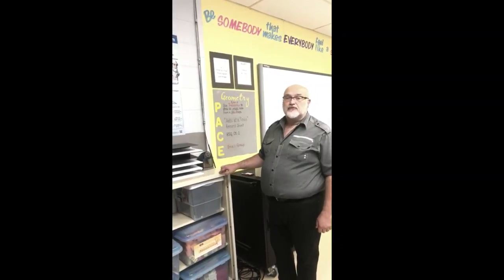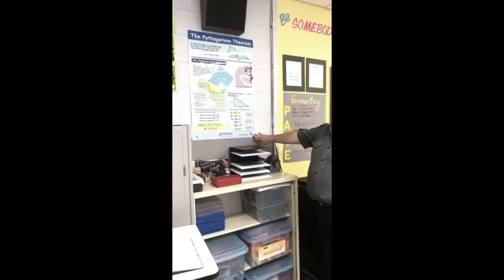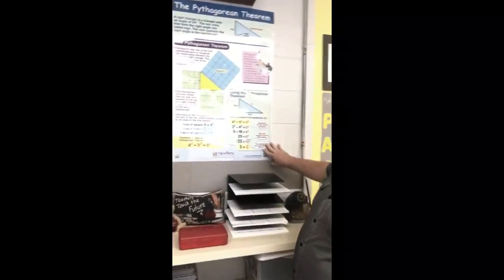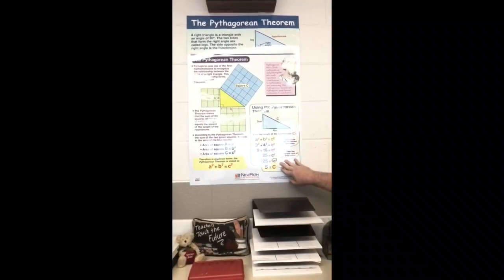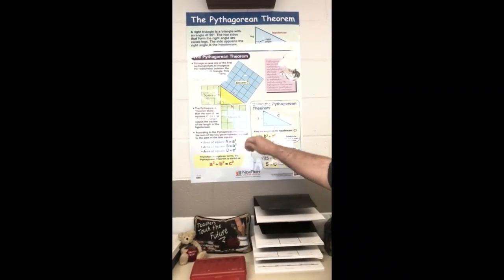I also like to make sure that my room is ready for students to also be able to read a lot about geometry. In this poster right here, you can see there's some historical value, but also at the same time, it is showing representations of what we do when we use the Pythagorean theorem. Not only does it show it represented for mathematical standpoints, but it also has that verbal cue also.